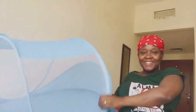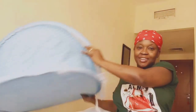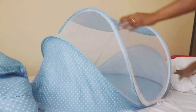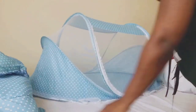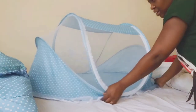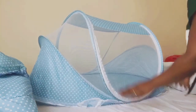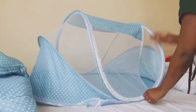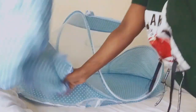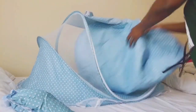Look what we have, guys. Look what we have. It's so cute. Okay, so this is what I'm talking about. We just put it on the bed. Just make sure your bed is big enough so you can just put it in the corner and your baby can sleep with you. Just open. Okay. And then you can put this mattress here.